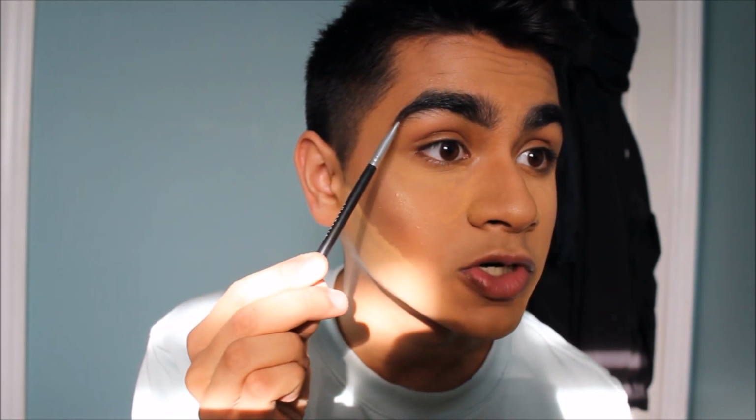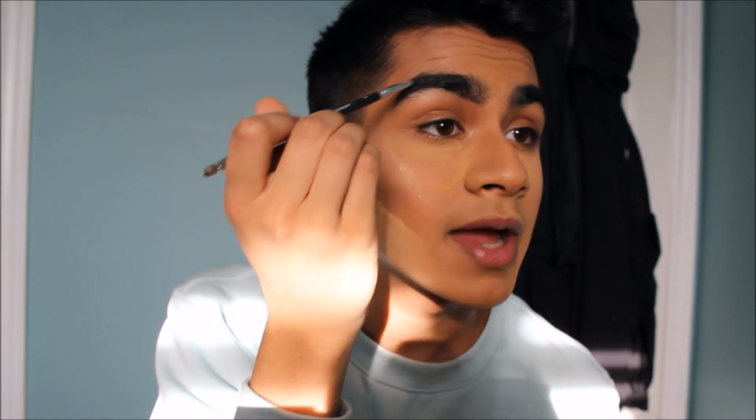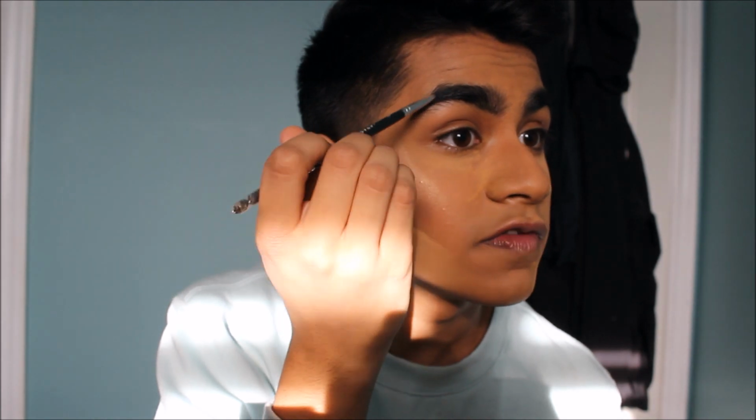So yeah, if you guys notice, I made a line right here to help give my eyebrows some more shape. I'm just going to take a little tiny bit again and just feather that out on my eyebrow to give it a more filled in and thick appearance. And I'm going to do the same thing to the other eyebrow.